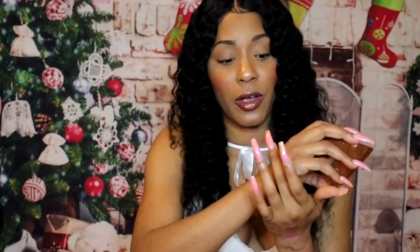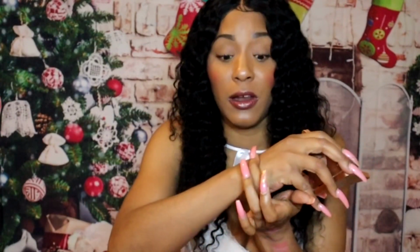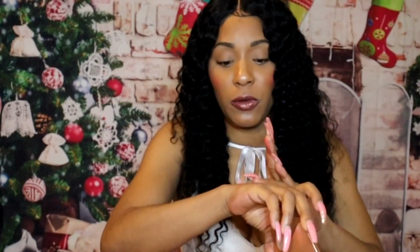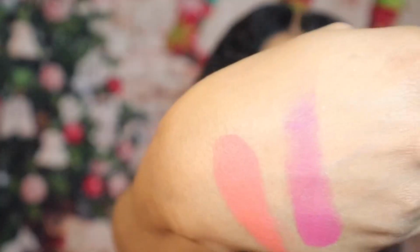If you do have dry skin, I feel like this would be a lovely option for you. If you do have oily skin like me, I feel like this would also be a lovely option for you. If you do have large pores, I feel like this is also a great option for you, as this one doesn't emphasize your pores in any way at all. It just goes on seamless.